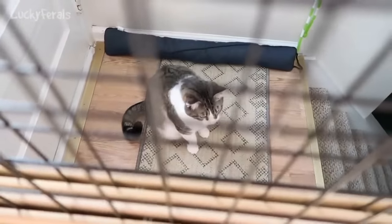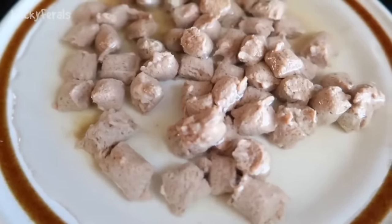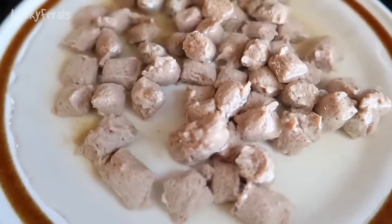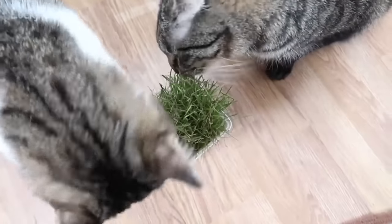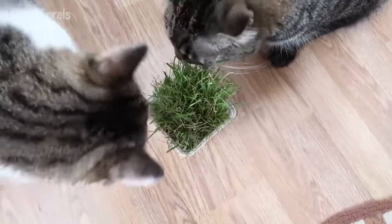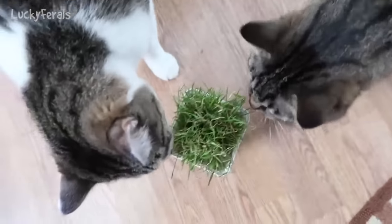Stella, are you hungry? I'm giving Boo his breakfast. He's getting the Nature's Variety Instinct raw rabbit bites and the Nature's Variety Instinct raw chicken bites, his herbs and some water. Just gave the cats their wheatgrass. Ooh, Stella wants to carry it away.